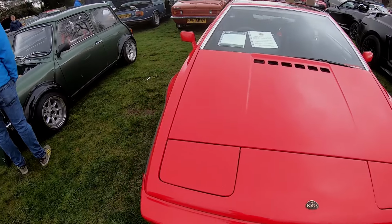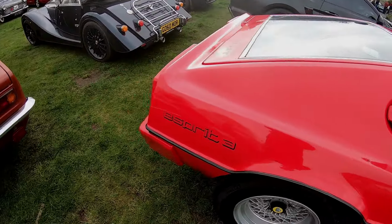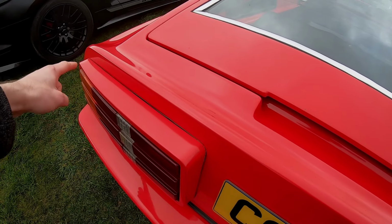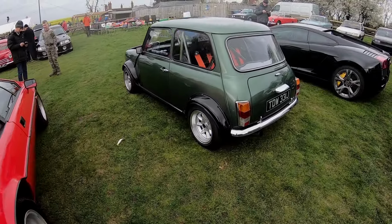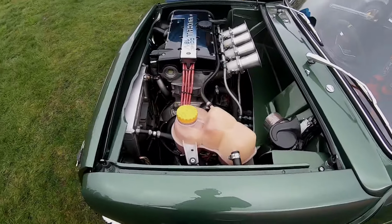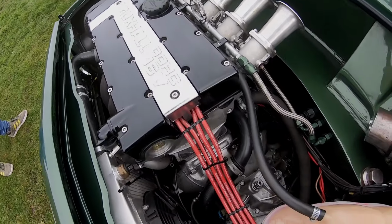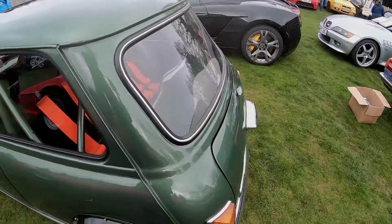Lotus Esprit. Series 3. Yeah, Esprit 3 written on the back side. I do like how the clusters, so they're not flush, they stick out in this box design. Nice indeed. Ooh. Mini, which has had some significant work done to it at the front, electric fan, usual side on, and a Vauxhall engine to note with a side on gearbox. That's a lot of changes there with Perspex and... interesting.